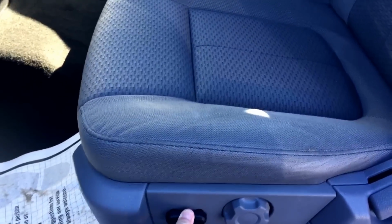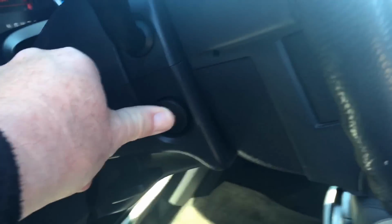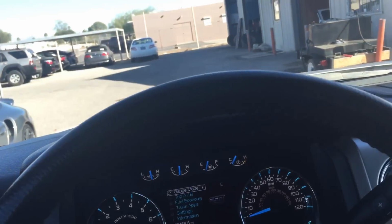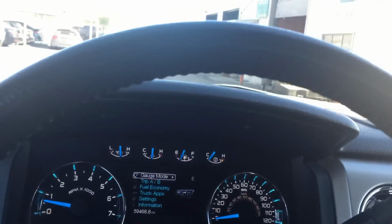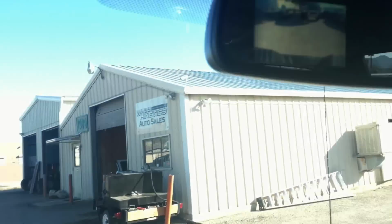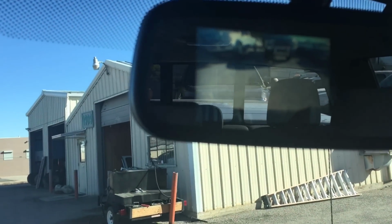Forward, up, down. Seat works fine. Bolsters look great. Here's some adjustable pedals. Down, up. That works fine. No surprise under there. All right, let me hop in here. Get a seatbelt on. First thing I want to do is the sliding rear window. There's that. Let's see, what else do I want to do? I want to put it in reverse. There's your backup camera right there.